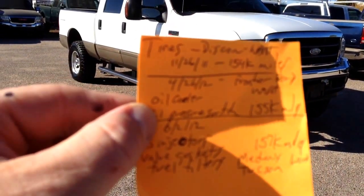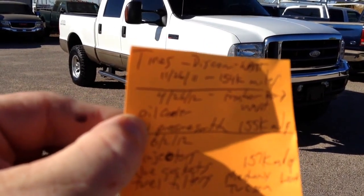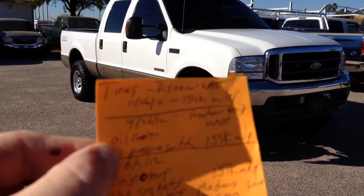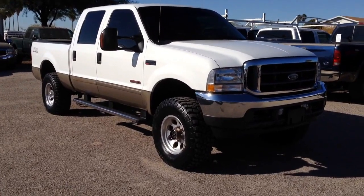So the only thing I don't see there is the EGR itself, but when they did the oil cooler, it's right there, so they must have looked at it and said it was fine. So, I mean, there's no reason not to change it when you're doing the oil cooler at that point. So anyway, this is a real nice truck.